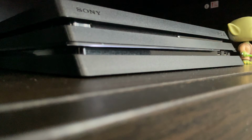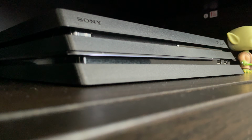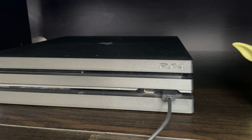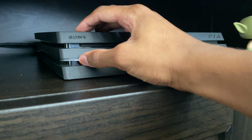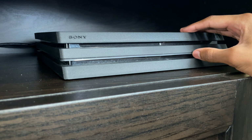Now, looking at the design of the PlayStation 4, it also has a really cool look for a device that's considered old now. As you can see on the front, you have the two USB Type-A ports. So if your phone or external device supports USB Type-C, then you'll have to add an external port to connect. Also looking at the power and eject buttons, they are very discreet while being pressable. So again, this gets rid of any malfunctions just like on the PlayStation 5.